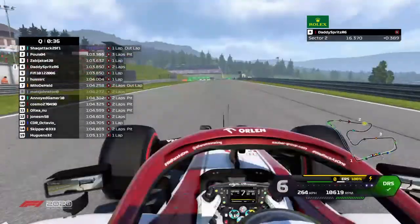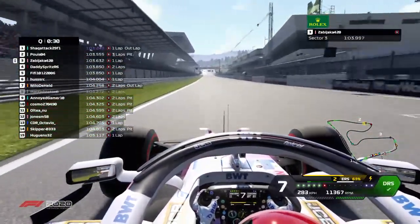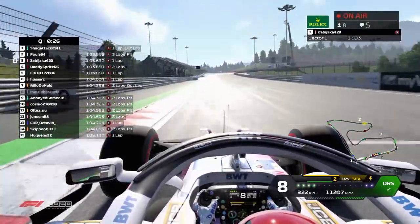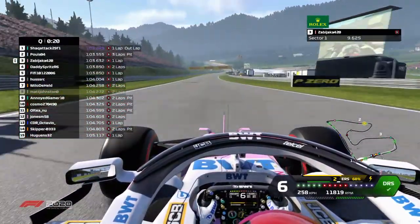Fifi, I think, maybe made a mistake in the early phases of that lap. Looks like we're going to have a lot of drivers pushing right at the death, and the times are going to be coming in thick and fast in a moment. How is Zabajaka going to fare in this first stage? We're trying to keep an eye on as people cross the line.